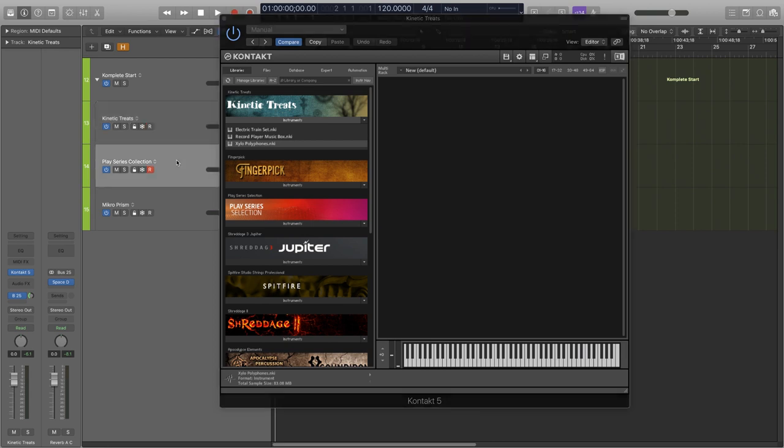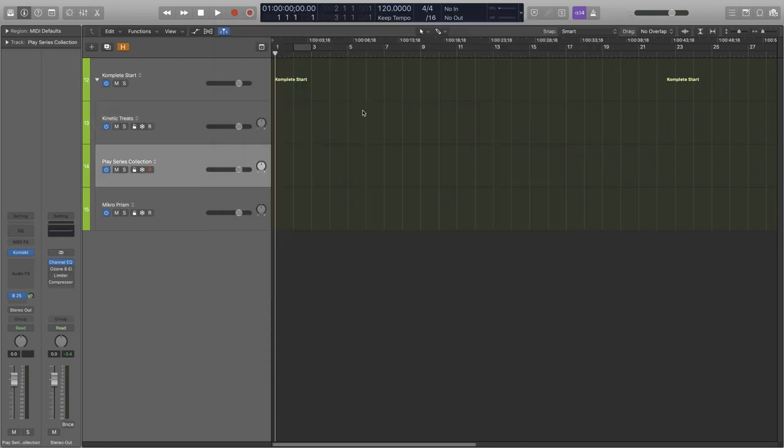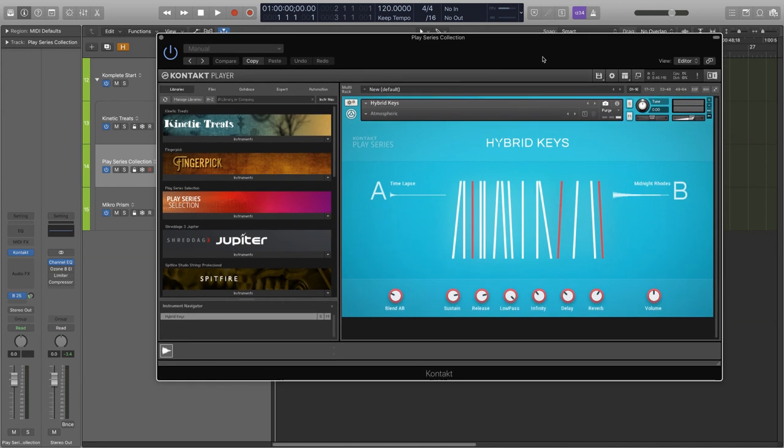Next up, we have the Play Series Collection, which is a series of hybrid synthetic instruments.